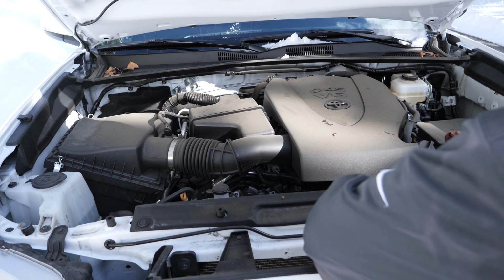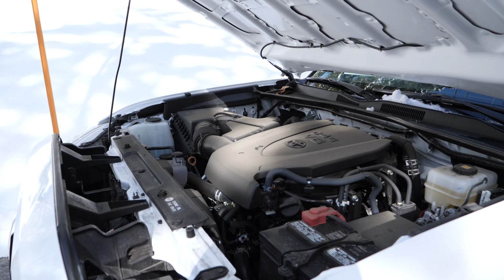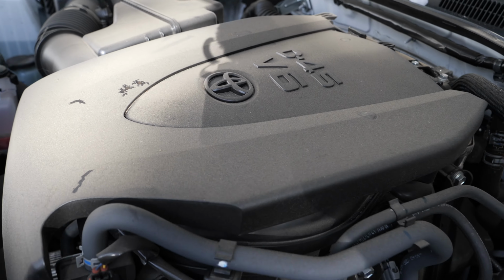So yeah, V6, naturally aspirated. You know how much horsepower it has? I think it's around 300, I want to say.